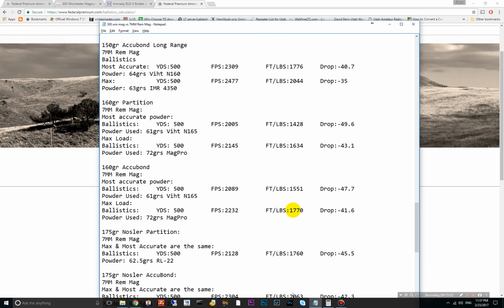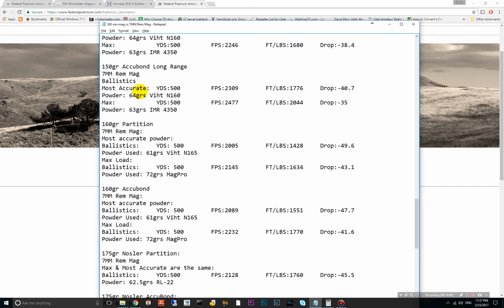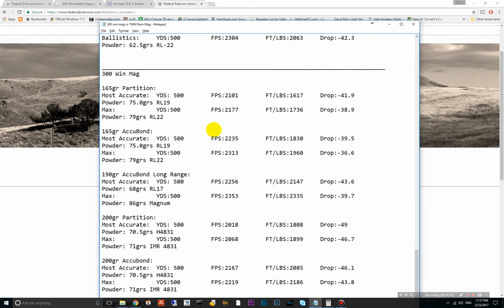But I mean, if you look at the 150 long range down here, it's almost as much, and you're going to get less recoil out of that thing. If you just want the heavier bullet, go with that. But 25 grains less with very similar energy and drop 7 inches less, I'd probably still pick this guy. Performs very well. Alright, let's go down to the 300 Win Mag.